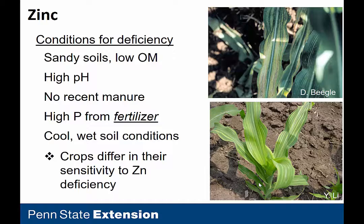So again, I think you've got to have the conditions there, and we know pretty well what those are. Sandy soils, low organic matter, really high pH, no recent manure applications, cool, wet soil conditions, and that's really what was going on with this deficiency. He had a pH just in this corner of the field that was up around 7.3, probably where the lime was stockpiled before it was land applied, and it was a cool, wet spring. Kind of set up the perfect storm to see zinc deficiency, and it only ever occurred in that season.